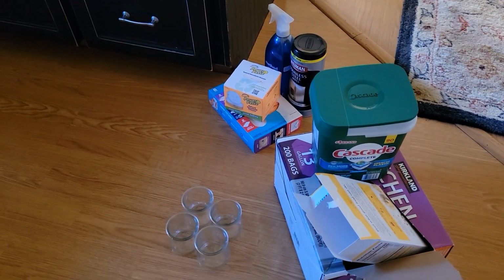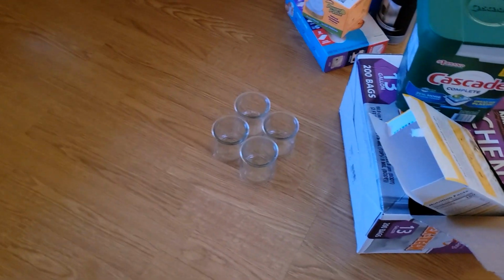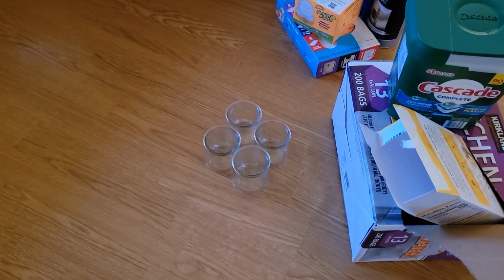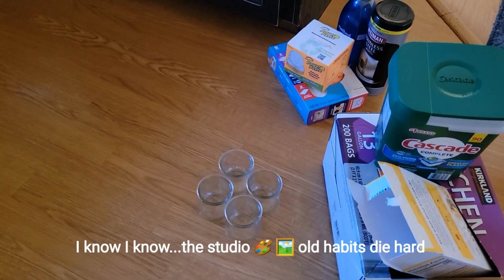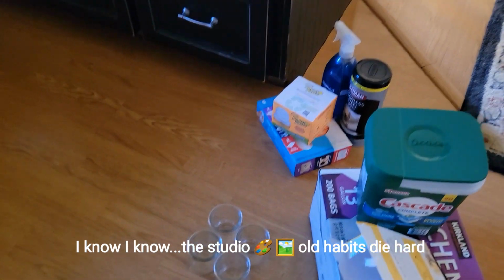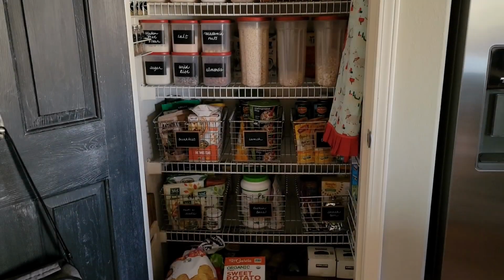I've got a pile of things for the laundry room. I've got a recycle pile, and of course, tiny jars, because who doesn't need a plethora of tiny yogurt pots going in the craft room? And I even got to the napkins. It's been a while, and I can now put the napkins back on my table.